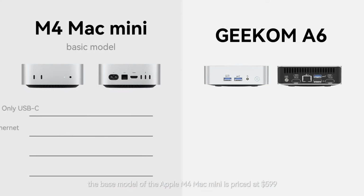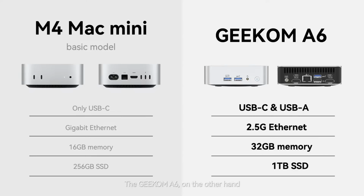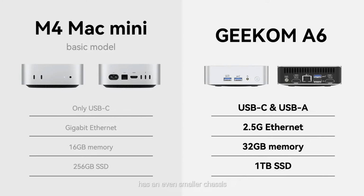As you all know, the base model of the Apple M4 Mac Mini is priced at $599, but it only offers a few USB-C ports, a gigabit Ethernet jack, 16 gigabytes of RAM, and 256 gigabytes of storage. The GEEKOM A6, on the other hand, has an even smaller chassis, but it offers more compatible USB-A ports, a faster 2.5 gigabit per second Ethernet jack, and much more versatile 32 gigabytes of RAM and 1 terabyte of storage.